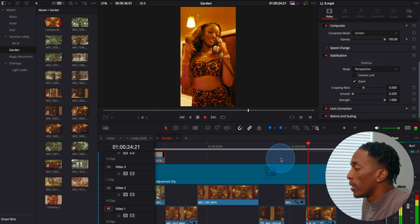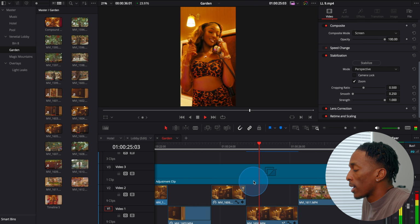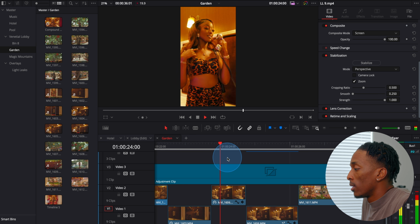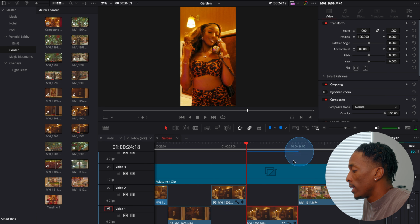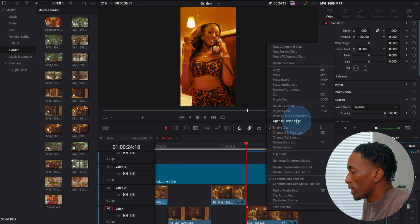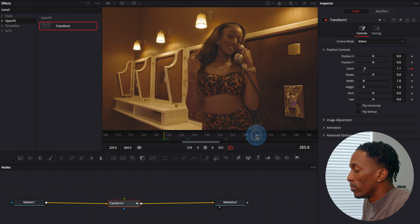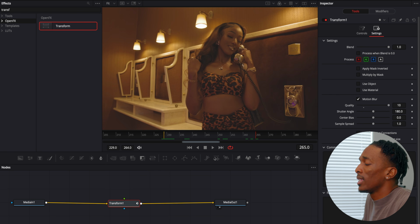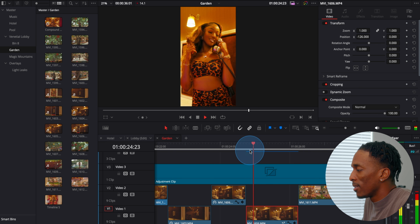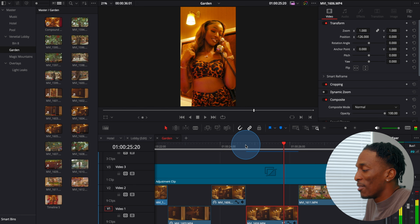Jumping over here, again, this is a normal speed clip that goes into slow motion. And when it gets to the slow motion clip, all I did was, actually if we go into the Fusion tab, added in a transform and just did a zoom. Nothing crazy, but I did it this way because I wanted to add in motion blur. And honestly, I don't know if you could really see it, but in my head, you can see a little bit of motion blur and it makes it look cool.